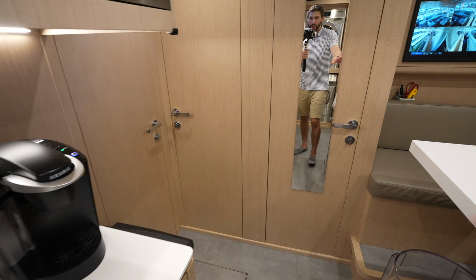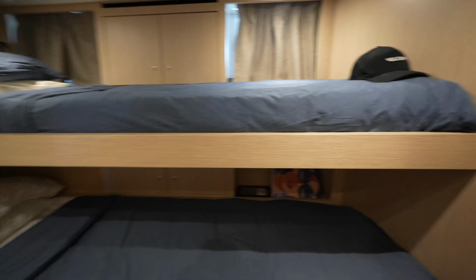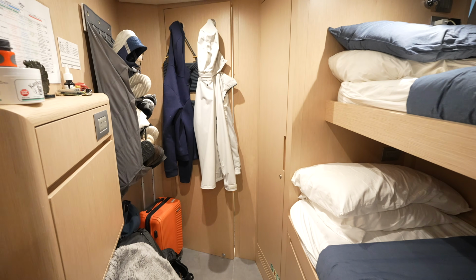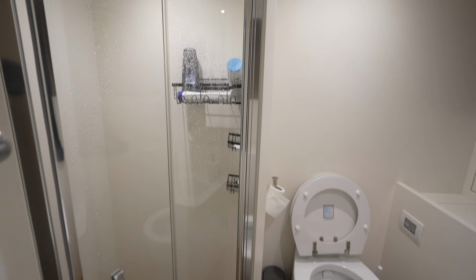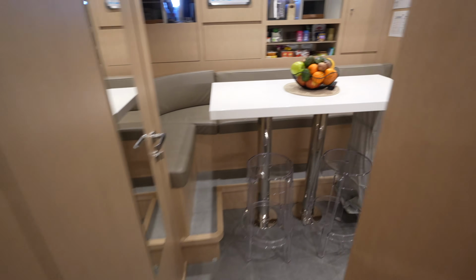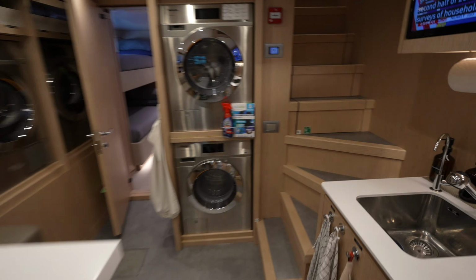Now the crew cabins are actually located here. So it's a pretty good sized crew area, or crew room I should say. Their ensuite is over here. All right, let's head back upstairs.